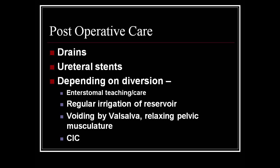I think for the conduit, where you will have the external device or have to catheterize, having an excellent enterostomal nurse or wound care team is crucial to the success of the patient and recovering from the surgery, and learning how to use those devices. In some of these diversions, you have to irrigate your reservoir because the mucosa of the colon makes mucus, and mucus can be a nidus for a stone, so patients can get stones in their neobladder, and so you may have to irrigate. And all of this comes down to good patient education and a good team to help the patient recover from surgery and then long-term follow-up.